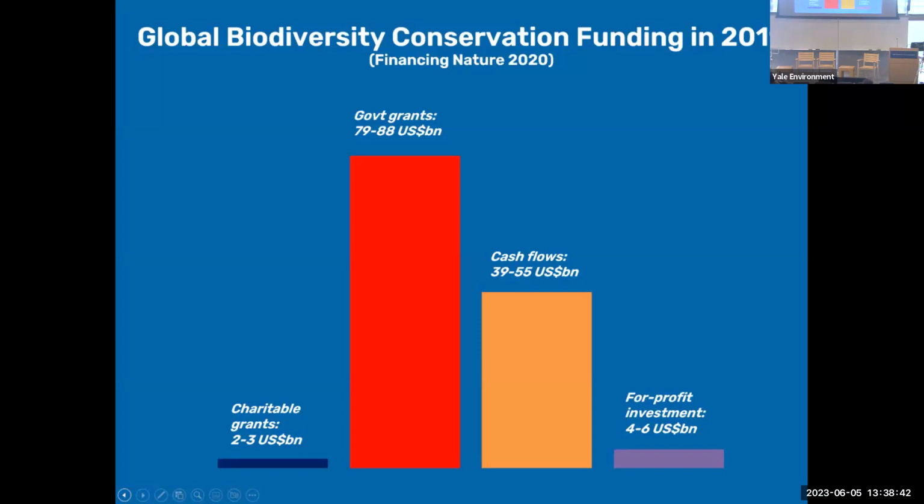But any of that for-profit would depend on cash flows from the land, whether it's credits or sustainable food or sustainable timber or other sorts of things like that. And we'll talk more about those during our payments for ecosystem services sessions tomorrow. You can go to the next slide, Leigh.